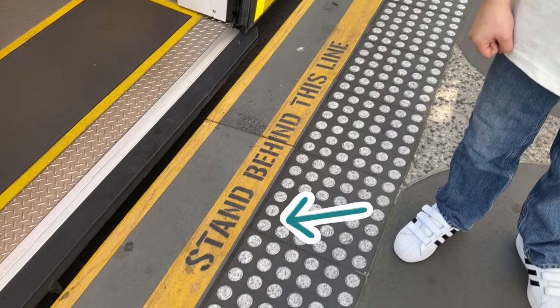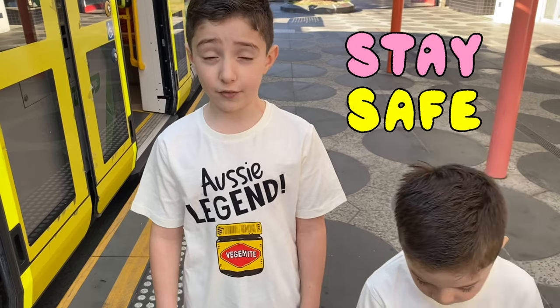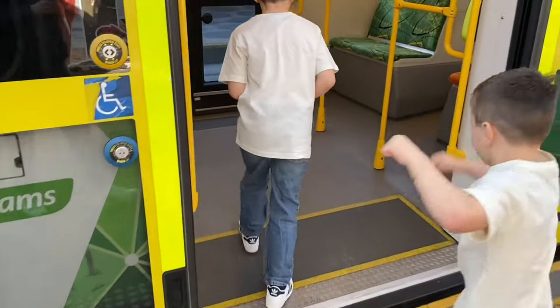See this yellow line? It's important to stay behind this yellow line at all times to keep yourself safe from a moving tram. I'm gonna go inside.